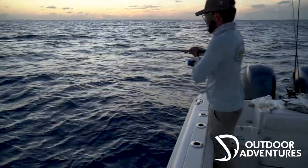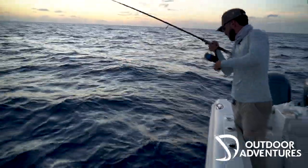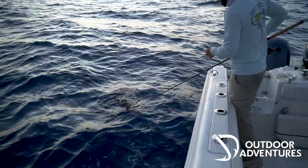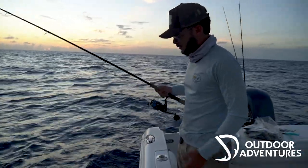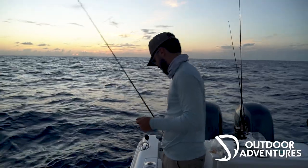All right, guys, right at sunset. Bring something up. Let's see what we got. Hey, well. The little one. Hey, let go too. Come on, buddy. Oh, not the one we're looking for. There's a lot bigger black grouper down there, but it's good to see that the little ones are down there as well. So let's try to get the big one.